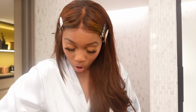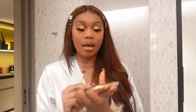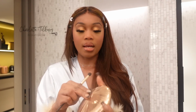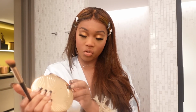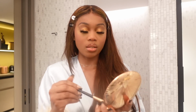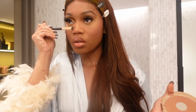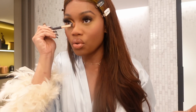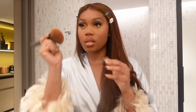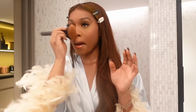So now I'm gonna contour my nose. Angled brush, and I am using the Charlotte Tilbury Airbrush Bronzer, I think it is, and this is in the shade, it's rubbed off, I have no idea, I'll link it down below. Drag it down my nose like so. I love me a good nose contour. And then I take my brush that I use for my face powder and I just blend that out ever so slightly.